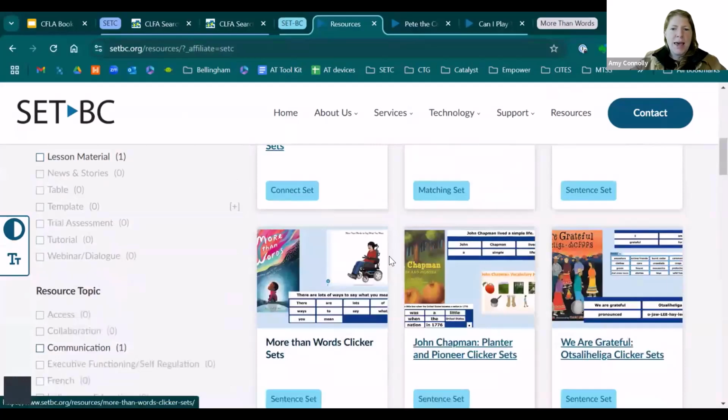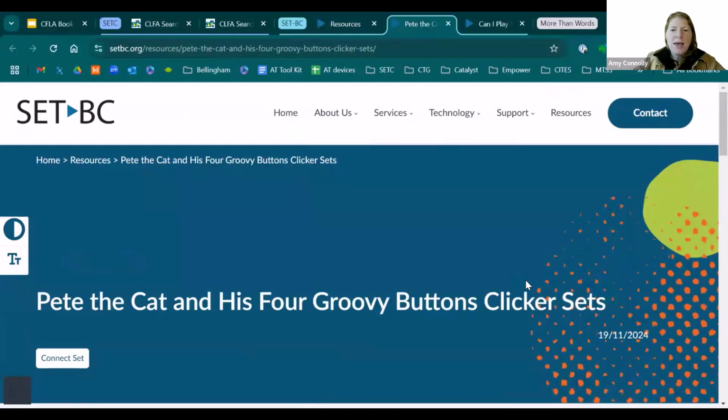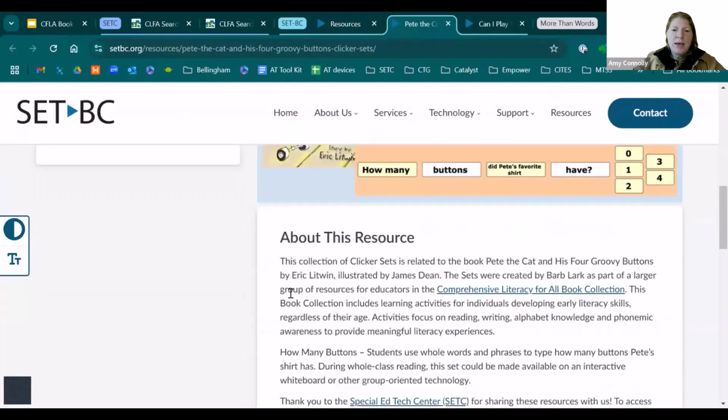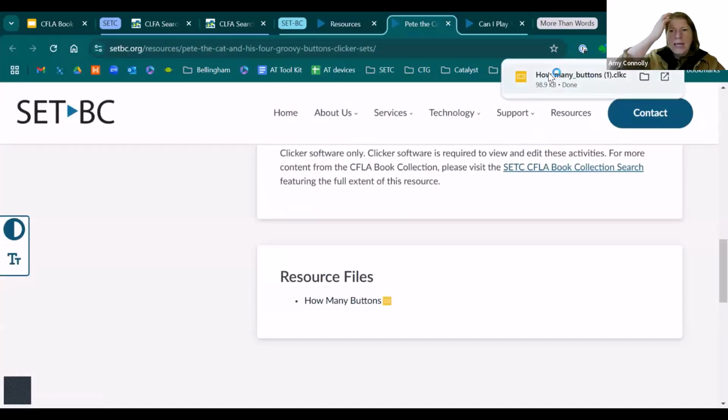And as you can see, there's more than words. We have Pete the Cat. Okay, so Pete the Cat and his four groovy buttons. That's a book in the collection. And we see a visual preview, the book cover, and a sense of what that clicker activity would look like, a description, and the actual clicker file that you can only open with the clicker software. You can also get a sense of what type of set it is using that icon. That orange yellow is an indicator of the Connect set. If I just click on it, my computer has an automatic download, and when I open it, it knows that's a clicker file because I have Clicker on this computer.